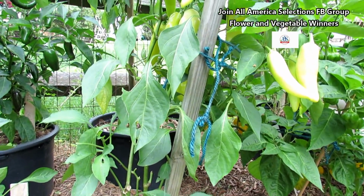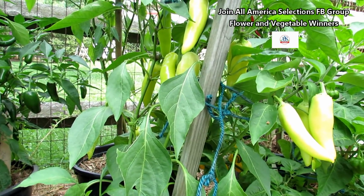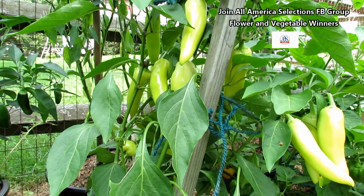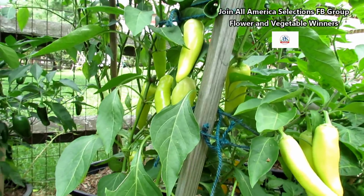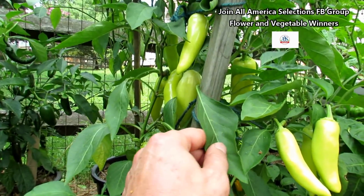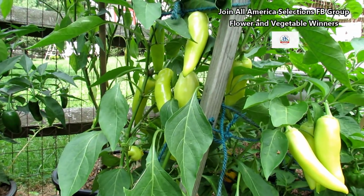And like I said, we've been doing this for 85 years. We hold the yearly seed trials, find new varieties. If they're declared winners, they get the AAS stamp of approval. This is from 1930, don't remember the exact date, but one of the first All-America Selection winners was the sweet banana pepper, something most people have in their garden and didn't realize it was an All-America Selections winner.